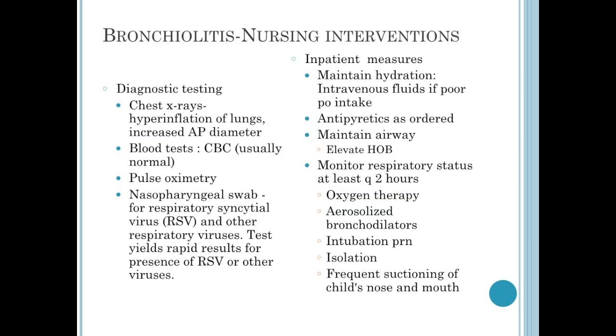The diagnostic testing for bronchiolitis includes a chest x-ray and the nasopharyngeal swab. Some of these babies may get a CBC, but we really expect it to be normal. This is a viral infection. We'll also get their pulse ox.